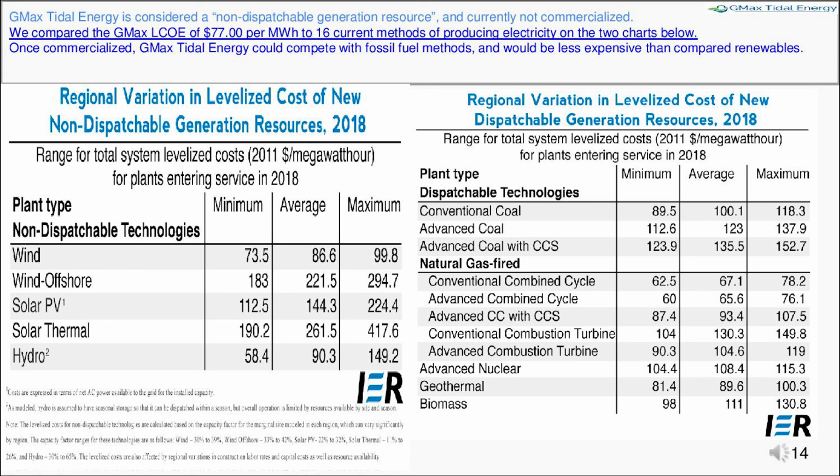In the tidal current space, there are about 10 credible turbine companies and 2 floating stage types coming online. However, the GMax float stage and linear flow technology is the only combined ensemble of its kind to independently generate carbon-free electricity at technology readiness level 6.